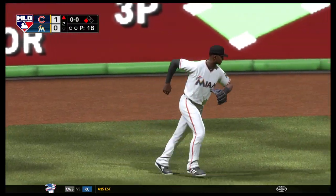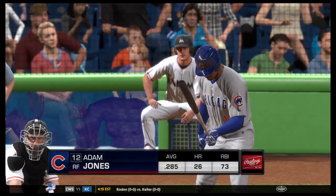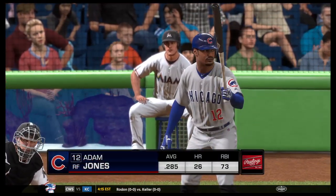Wow, I'm shocked he even pulled the trigger on that pitch. He might have been fooled right there, but he was able to keep his hands back and scramble a good pitch for a base hit.